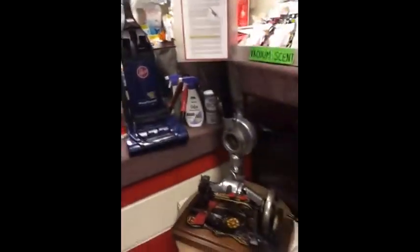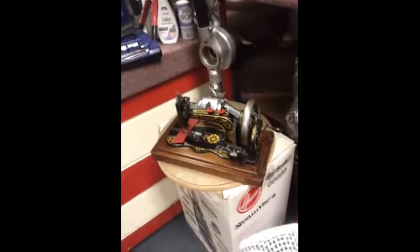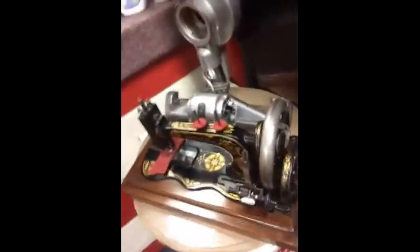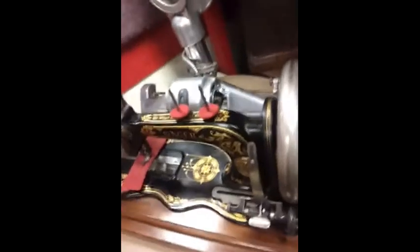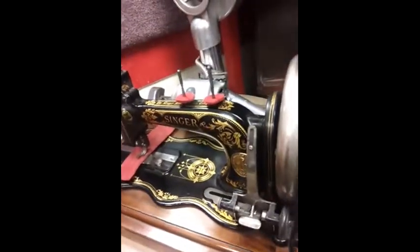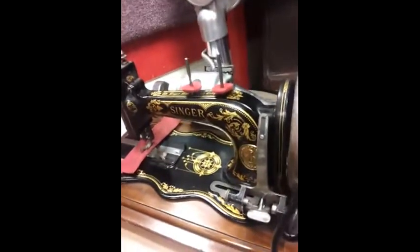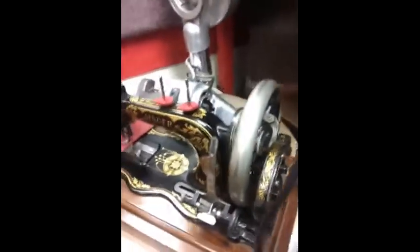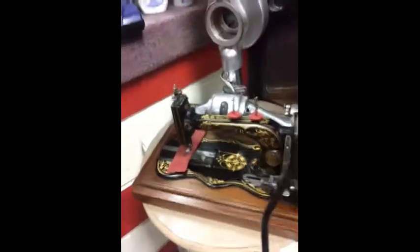What do you got here? Well, this machine right here is actually from 1865. It's called a fiddle, Singer fiddle. It's one of the first Singer machines that were used in the household. Did you say 1865? Yeah, 65. Are you serious? Yeah, I just put it out for display. I have a lot of people that look at it.